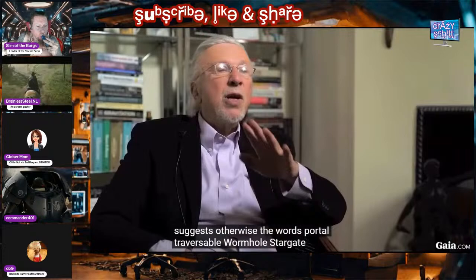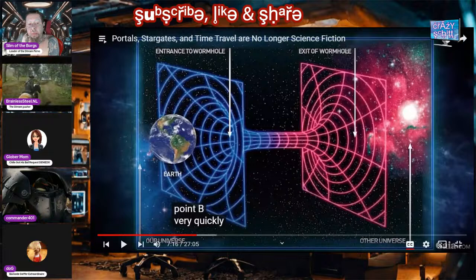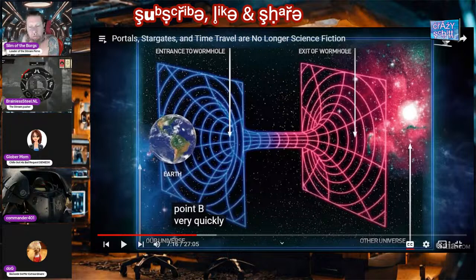It allows you to get from point A to point B very quickly. But are they on the Earth or in space? I can totally understand if we're in space talking about this, sure. But the problem is these idiots are saying that there are these porthole surrogates and time traveling ways on the Earth. I don't believe that is the thing.